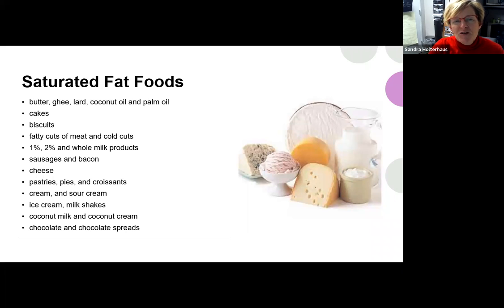So some of the saturated fat foods: your butter, your ghee, your lard, again, the coconut and the palm oils. A lot of times cakes and biscuits are made with a lot of butter or lard or shortening as well. Fatty cuts of meat and cold cuts are going to have more marbling in them, which is indicative of having more saturated fat. Saturated fat makes our meat taste really good. It makes our food taste really good.